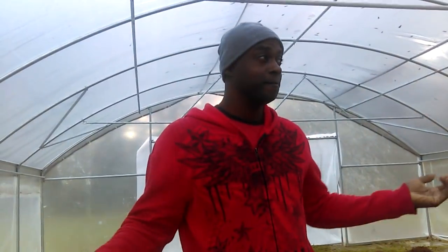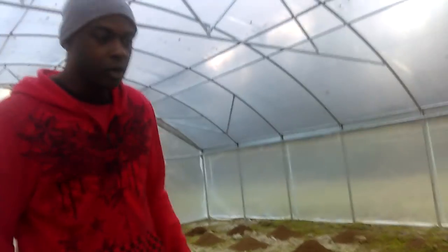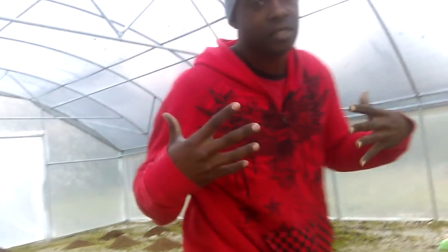So $1,700, and you get an unheated greenhouse like this. Like I said, I don't know how long we have to wait before they actually give it to us totally. I think it's 3 to 4 years. I need to ask more questions on that, but I know it's somewhere around that. And after that, you can actually do whatever you want.